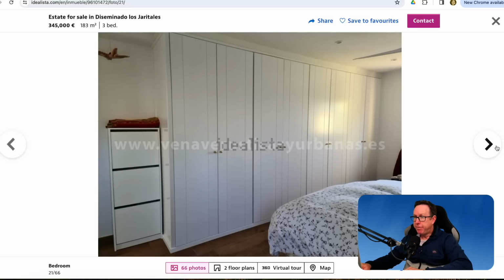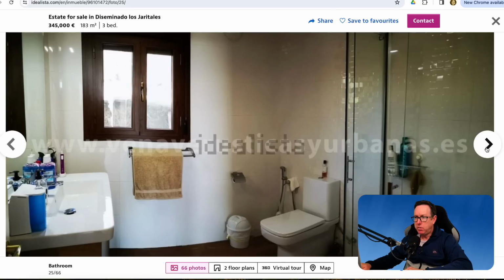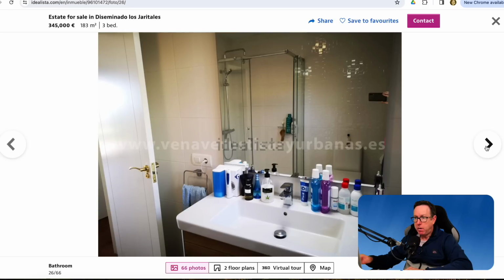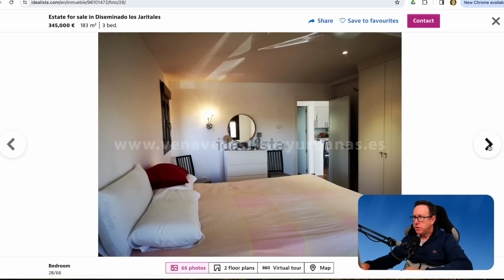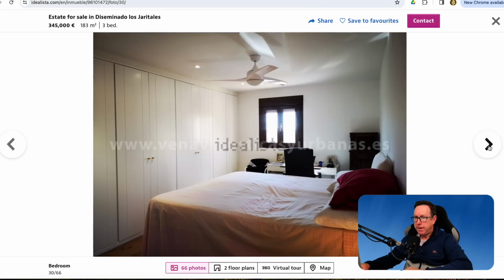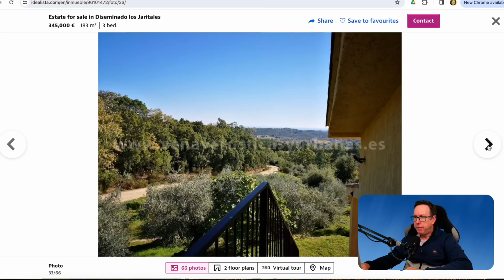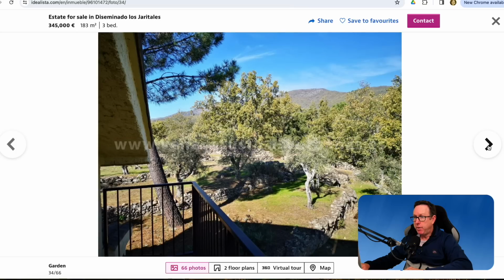Bedroom number 1 of 3, I think. Plenty of cupboard space there to put your clothes in. Another view, ceiling fans as well. Main bathroom, walk-in shower, always a pro. Sink, and it's a modern looking sink too. Shower. This would be the second bedroom, I imagine, a guest bedroom, or it could be the main bedroom, don't know. Another decent looking bedroom there, ceiling fans also. And here's the view, that magnificent view of that part of Spain, which I'm also going to say is one of my favorite parts of the country.